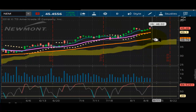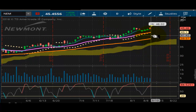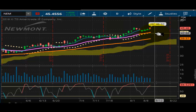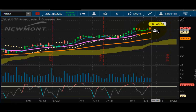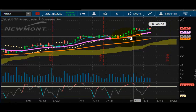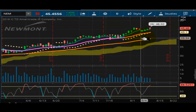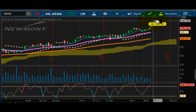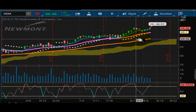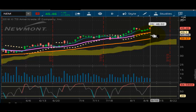All right, let's take a look at one last one. Newmont. Ticker symbol is NEM right here on the left hand side. Hit a new high today at 46.02, and this one looks very strong. This looks like Pretty Ricky did before the pullback. Looks very strong, very powerful chart. Looks like it wants to head toward 50. That's the initial target for right now. And this one is just really solid. It's well supported on the daily chart at $43.10.